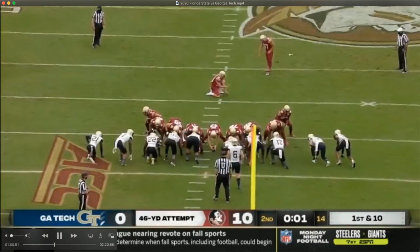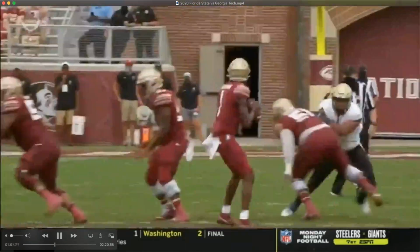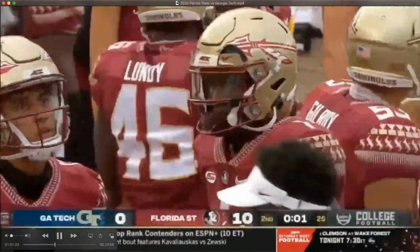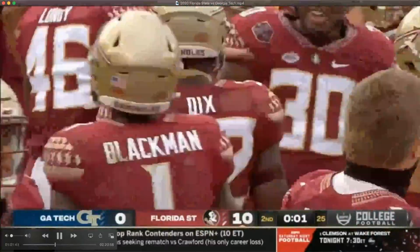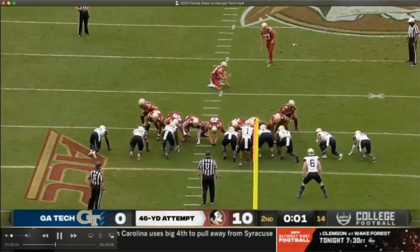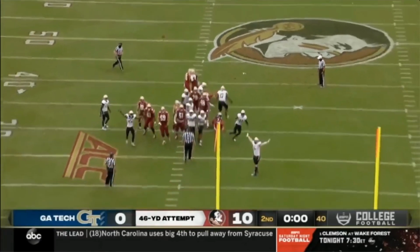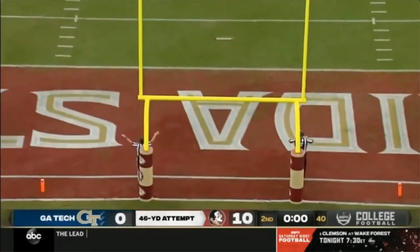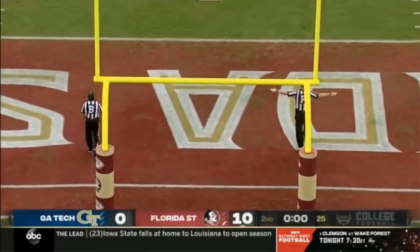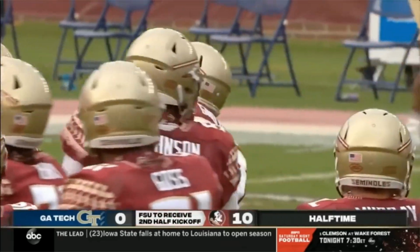Not great management there, considering they actually had a timeout. Almost let the clock run out in order to spike it, but they had a timeout. And then this is, I think, why they didn't try the field goal from 48 yards later in the game from the right hash. Growthhouse just doesn't look like he's real comfortable from the hash, especially from that distance. So, and I'm not sure he didn't tweak something a little bit there.